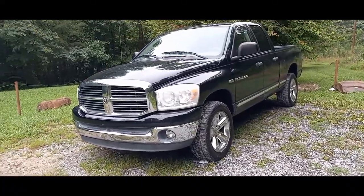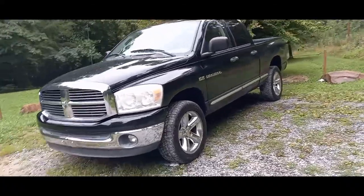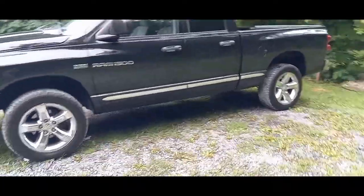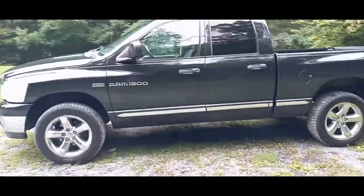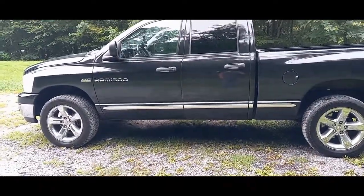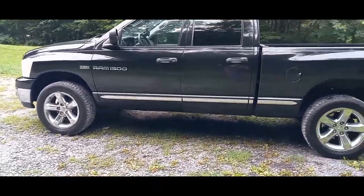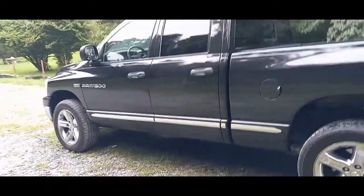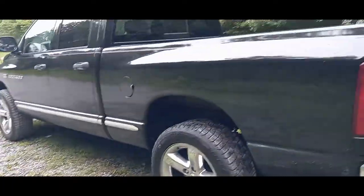Hey guys, this is a review on my 2007 Dodge Ram 1500. It's got the Hemi. Sorry if the camera's shaky. This is going to be a 1 year review. Well, actually, I bought it in October, so it hasn't been quite a year yet, but pretty close. Black as you could tell, chrome wheels, all that jazz. I'm going to go over the good and the bad of it over the last year.